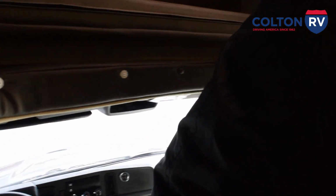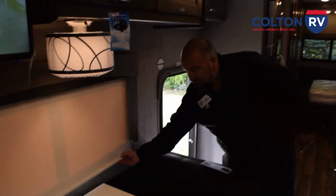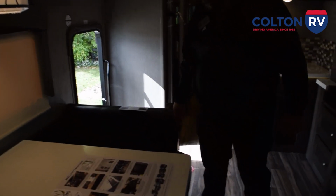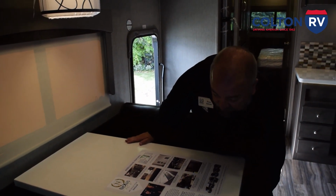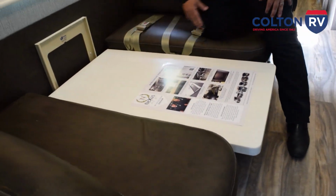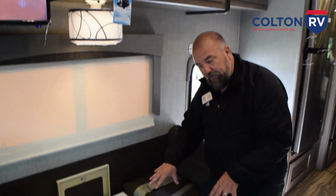Here in the dinette area, this is what we call the dream dinette. Boy, there's a lot of light coming in, so let me pull this down. These are the full blackout roller shades, which give you the slow rise. This particular coach right here offers what we call the dream dinette, which does have the switch underneath that makes it into a bed. This goes down, locks into place, and in the back of the coach there are 2 additional cushions that will be inserted to make a bed.